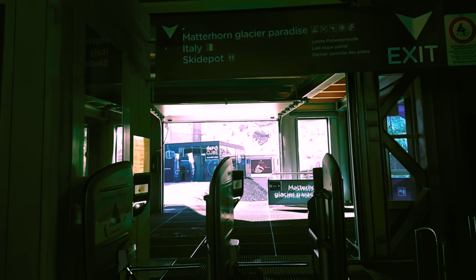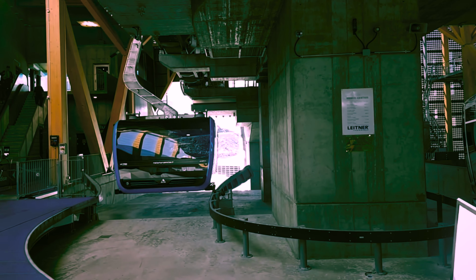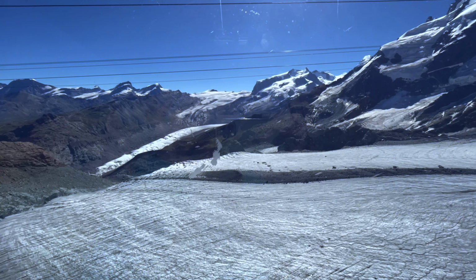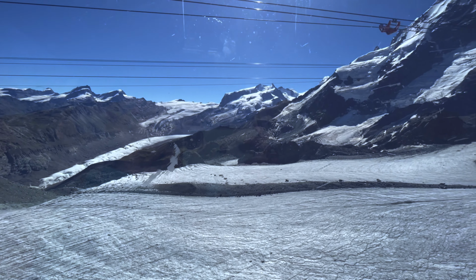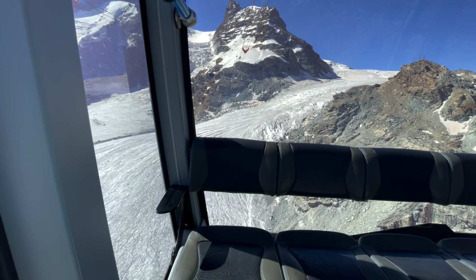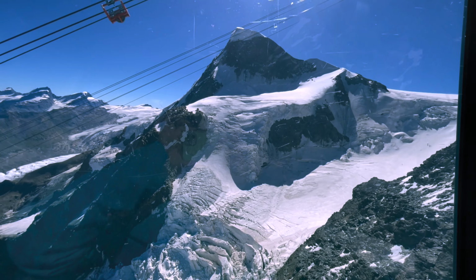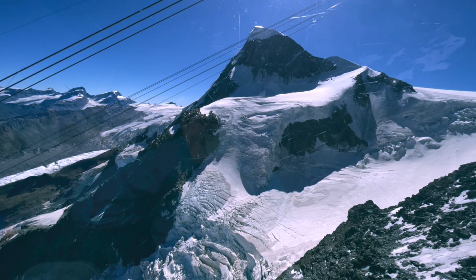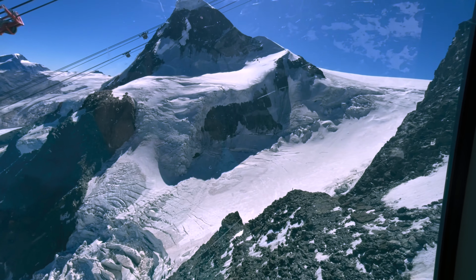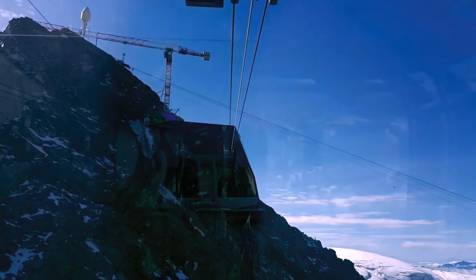At this station, we had to get down in order to change our cable car. This new cable car took us to the highest spot in the glacial paradise. And while on this cable car, we started seeing amazing views of the Matterhorn Glacier. And finally we reached our destination, the Glacier Paradise.